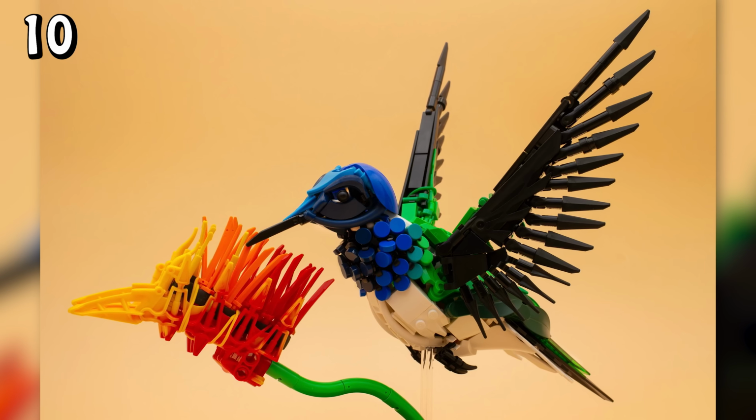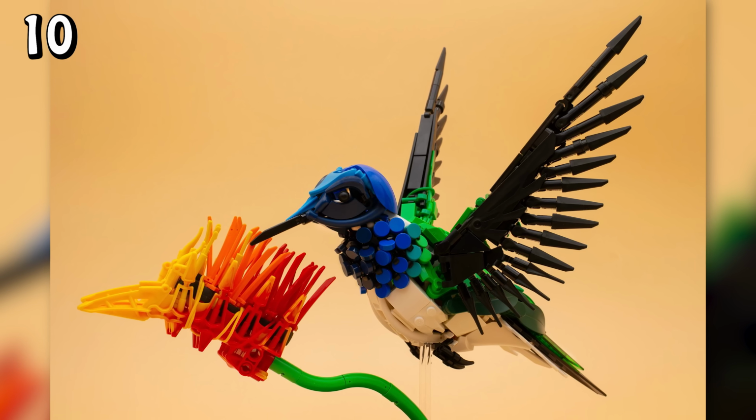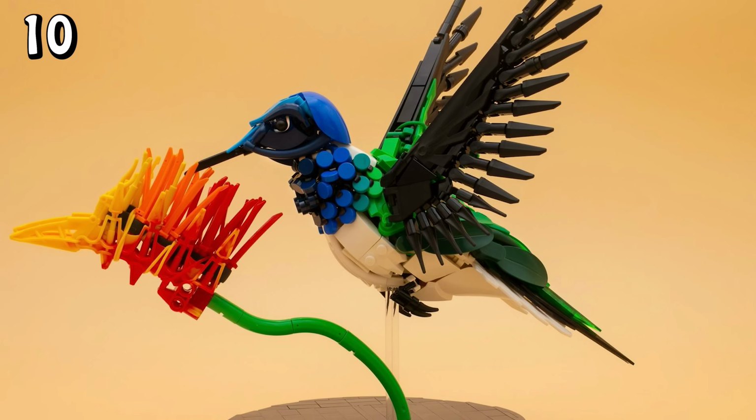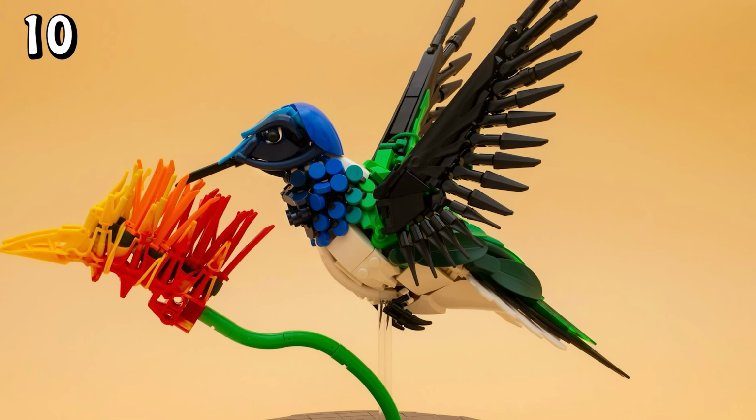And we're starting off with this beautiful looking bird by builder Big Brick Stan. This is a white-necked Jacobin. Per description this bird has around 1,000 pieces, which really doesn't look like it, but if you take a closer look you can see all the minute details that are very parts intensive.